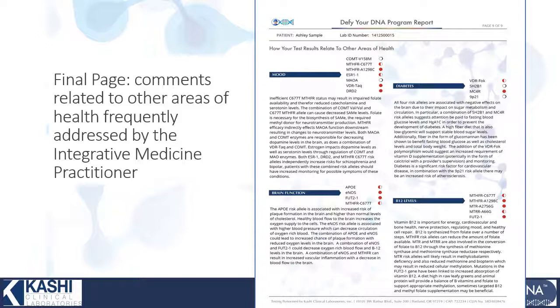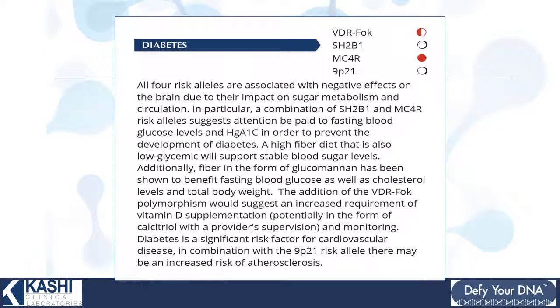Finally, on the last page of the Defy Your DNA report, there will be additional groups of genetic test results that are paired together in order to help the practitioner identify areas of concern. For example, several genes tested for have also been found to be associated with an increased risk of diabetes. These associations are reported on this final page along with the specific patient's test results so that the practitioner can easily identify potential risk.